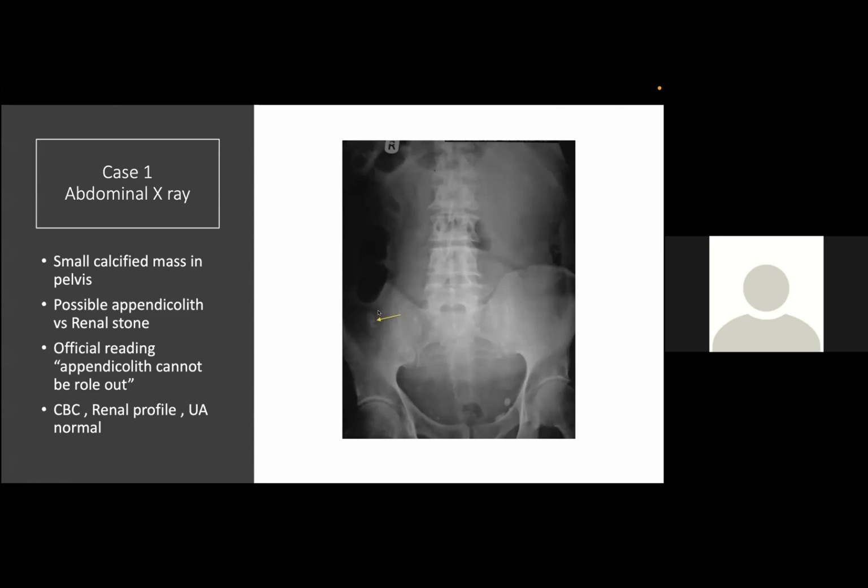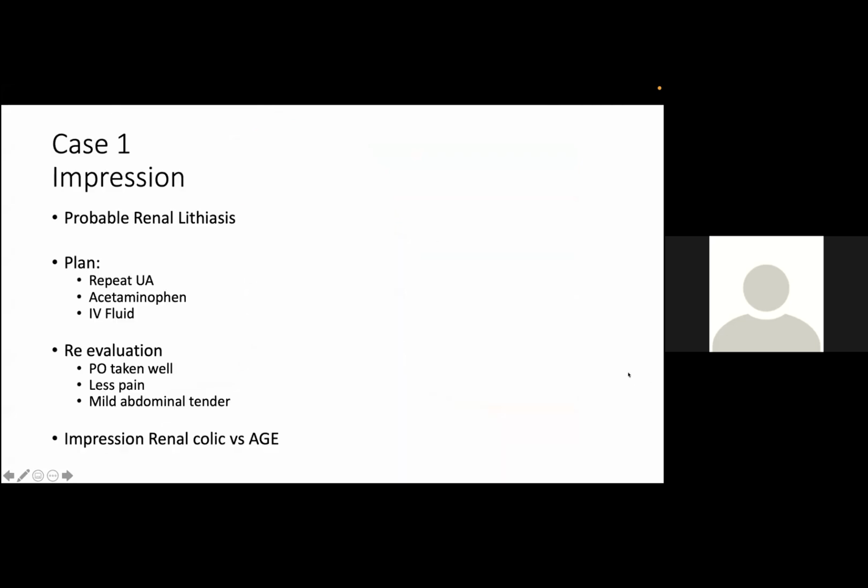But they think, because the situation could maybe be renal stone, that an appendicular mass cannot be ruled out on the office reading. CBC, renal profile, urine analysis were normal. So the question for everyone: what is this case? Okay, so here whoever read it will be a little bit confused.